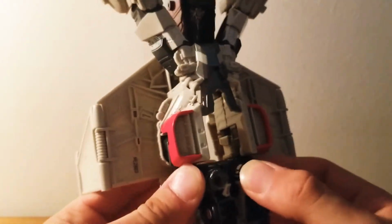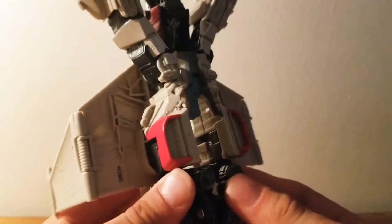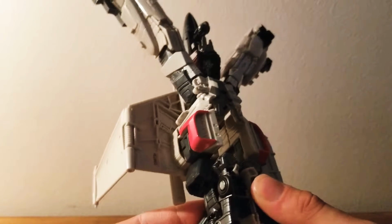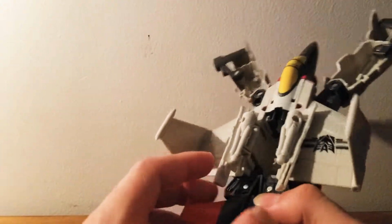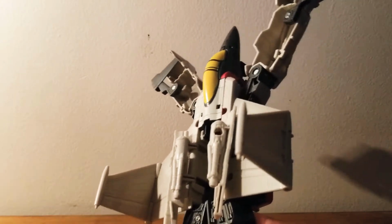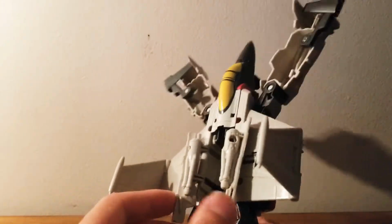Also, I moved my smaller lamp a little closer to my table right here. So let me know if this helps a lot. Let me know, guys.